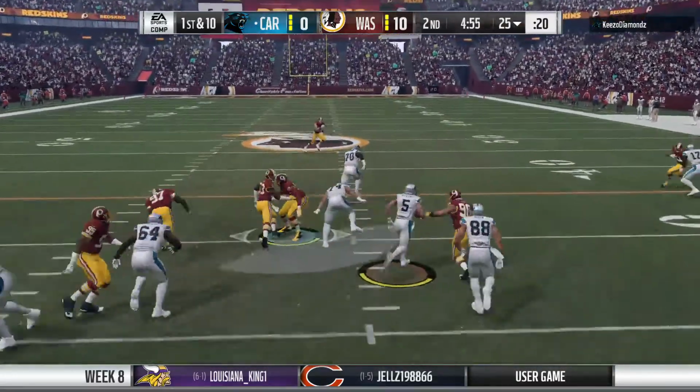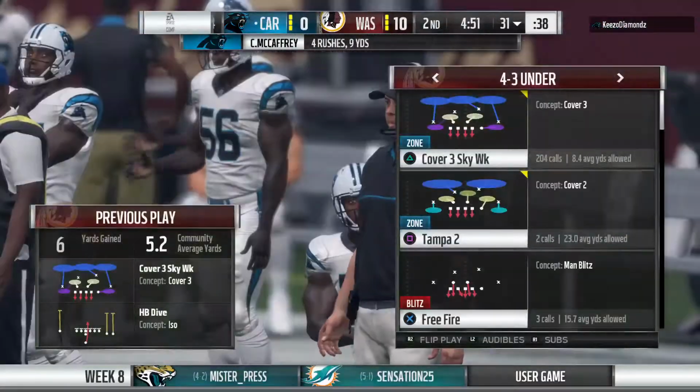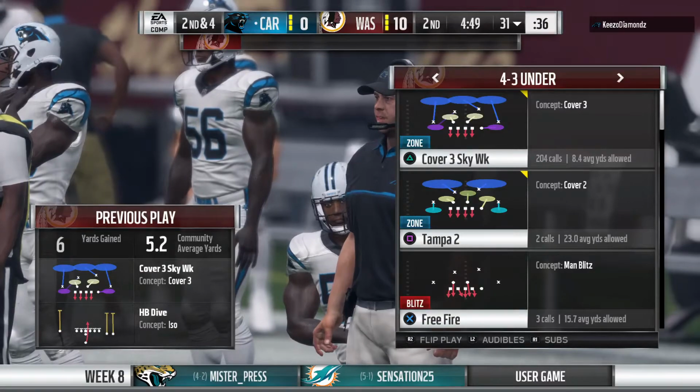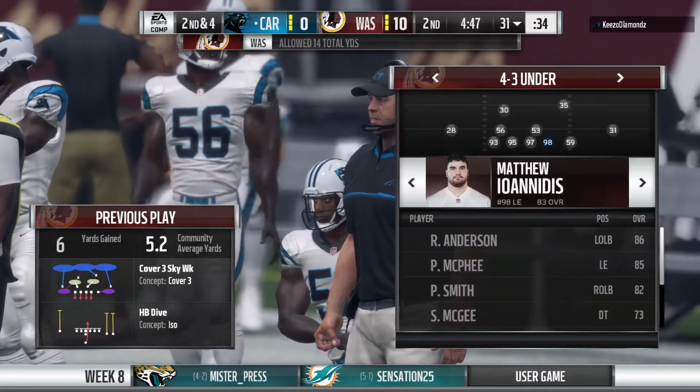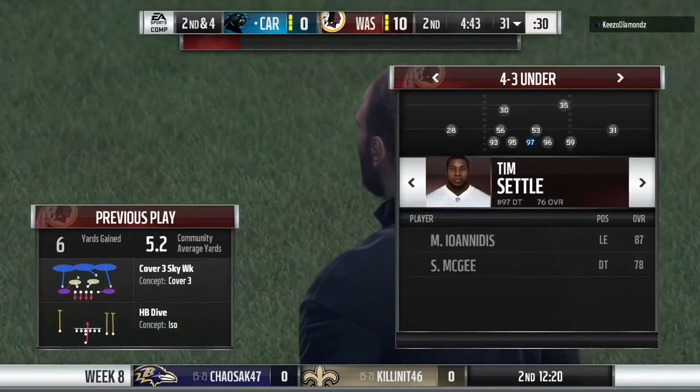The drive begins with a run by McCaffrey. And he'll wind up with about 6, up past the 30 to the 31. First play of the drive, let's give credit all around. Excellent blocking, but the guy carrying the ball, he was the finisher. A really nice run.